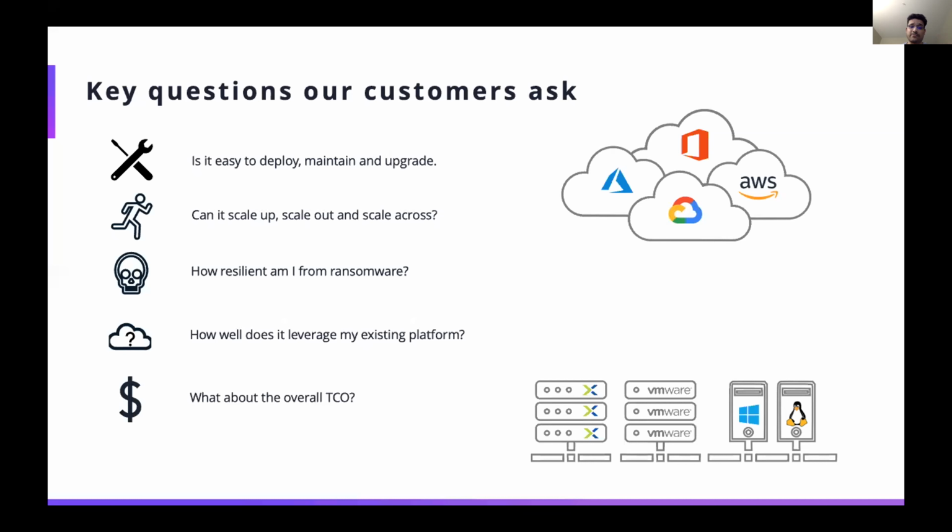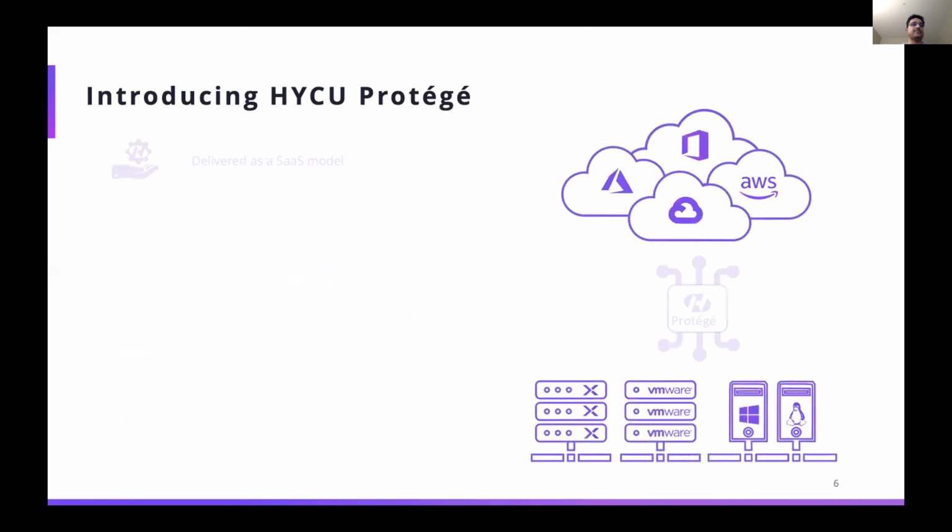And speaking of cost efficiency, what is the overall total cost of ownership, especially when you're on public cloud? Because you always need to keep a tight eye on resource utilization. So these are some of the common questions that the customers always ask us, and this is exactly how we answer, right?